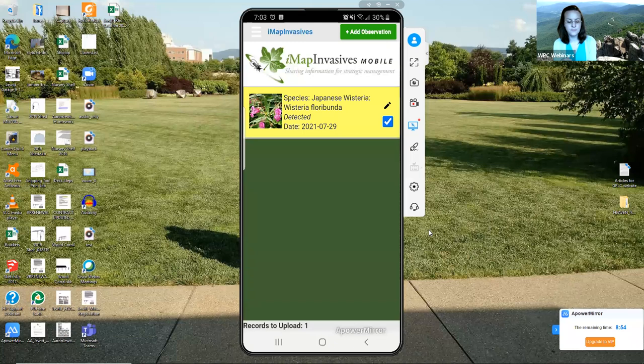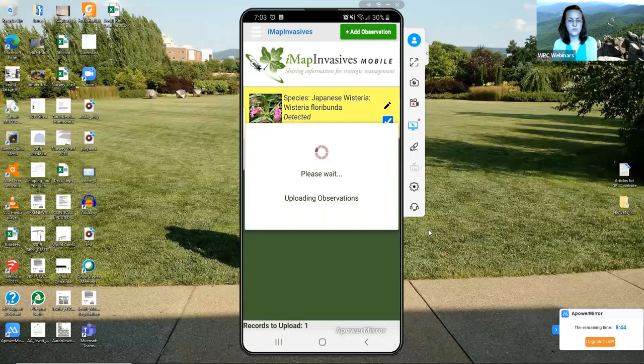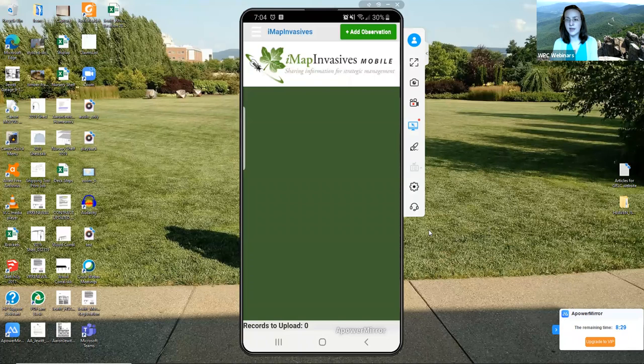But once you're ready to upload everything, and you've got everything checked, if you go to your menu and you say upload selected, and then you just say okay to that, you should notice after a moment or two that that record will disappear from your home screen. You should get a window that says, the iMap data upload was successful. And that's it. The record is now gone from your mobile app. It's now in iMapInvasives online, and that's what you need to do.